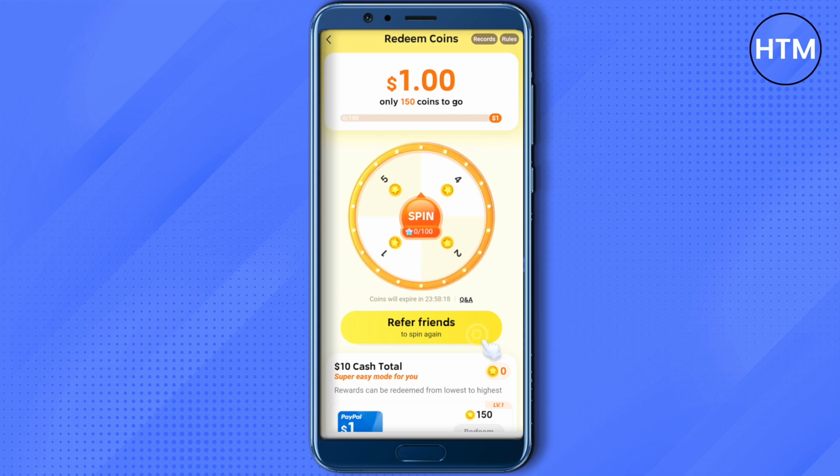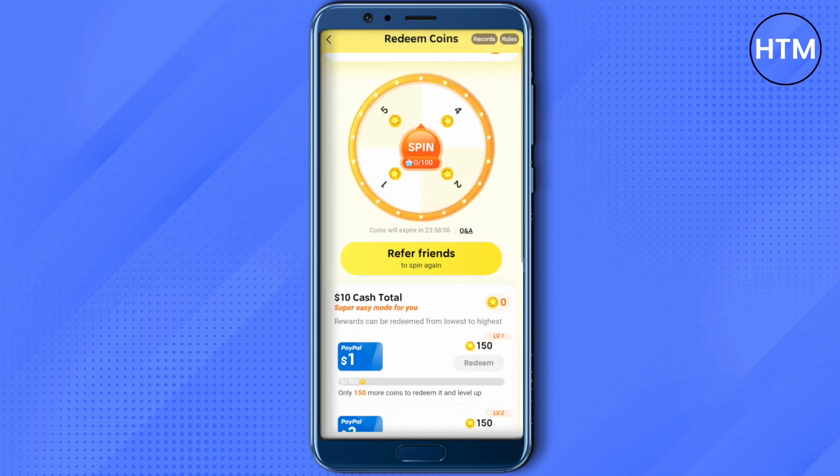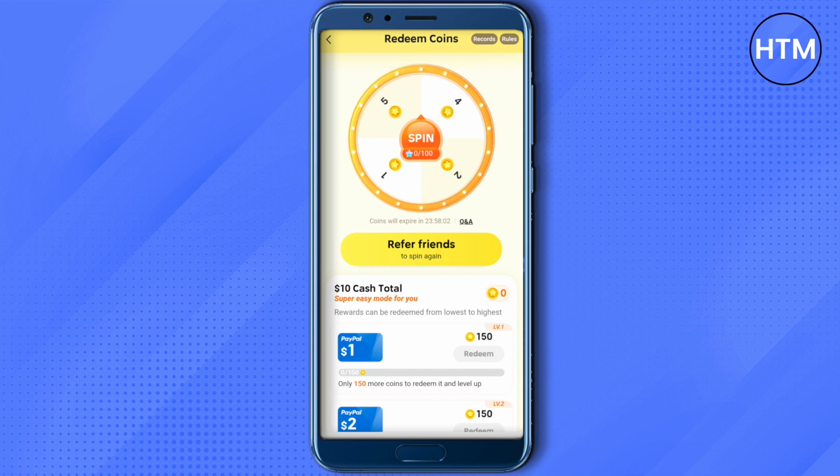All you have to do is just refer a friend. As soon as your friend signs up using your code, you will be getting some points, and after that you will just spin it and you will get the amount in your PayPal account. And this is how easy it is to get sign up bonus on Temu.